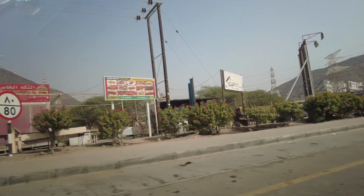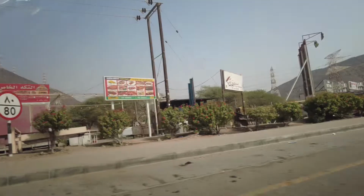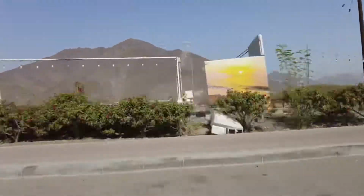On the way, you will pass by the street food location. We will have the street food while coming back from here. These street food stores will be open after 4 o'clock.